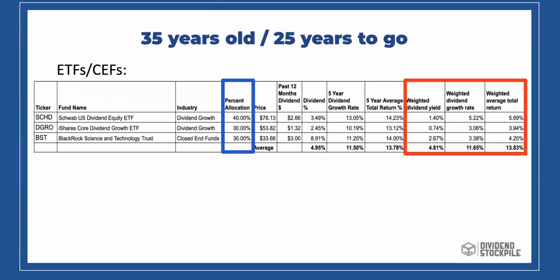I would recommend an allocation of 40% to SCHD, 30% to DGRO, and 30% to BST. With those combinations, the current yield would be 4.81%, and the growth rate would be 11.65%. Again, providing a solid current dividend and still getting that growth over time.